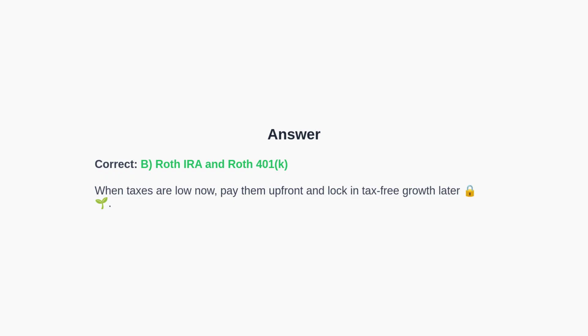The correct answer is B. Roth IRA and Roth 401k. When you are in a low tax bracket today, the strategy encourages paying tax now to secure tax-free withdrawals later. This typically maximizes lifetime after-tax wealth if your future tax rate is expected to be higher.